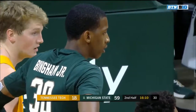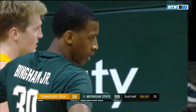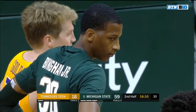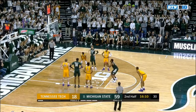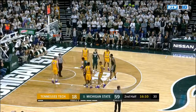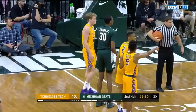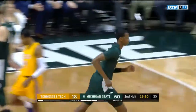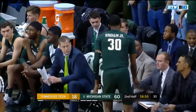He looks like Adreian Payne did a little bit when he first came to college, real thin, but Payne put on about 40 pounds while he was here, so Bingham's got a lot of pizza to eat. Yeah, he does, and he'll be doing it. He's got a 7'4" wingspan. Marcus Bingham going to get a quick breather.